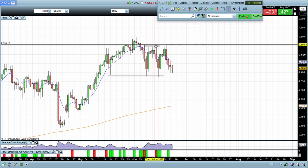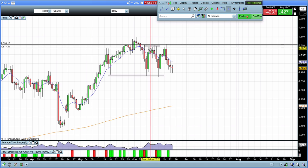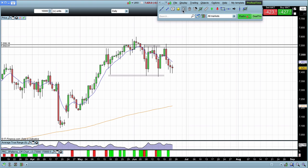Now, coming into the start of the week last week, what you can see is the market pressed up toward these levels of resistance. On Tuesday, we had the reactions, and this has created a strong bearish movement on the FTSE 100. Now, we're just pressing down toward these key lows right here.